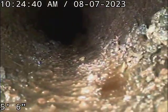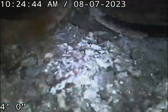Had a turn right there that we went through. Every time you take one of those turns, it kind of binds you a bit and we're out.